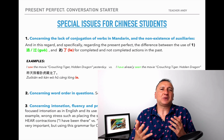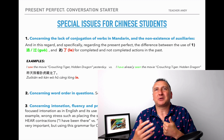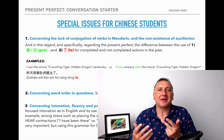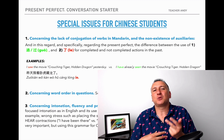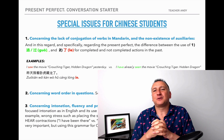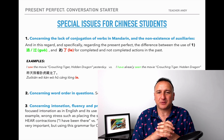So again, just to remember, number one, because Mandarin does not conjugate the verbs, you have to be prepared to understand that in English we use auxiliaries. And these auxiliaries show the time and not just the expression, right? Again, in Mandarin, we have guo and le. The idea is that le we use for simple past in Mandarin, and guo we use for present perfect, for you to have an idea of the difference between the two.